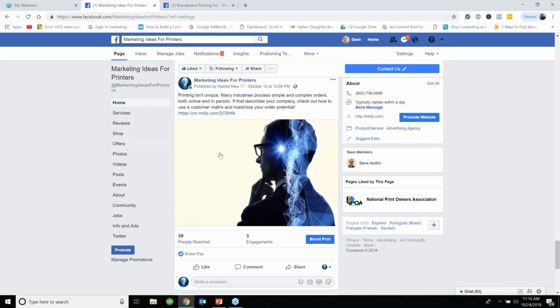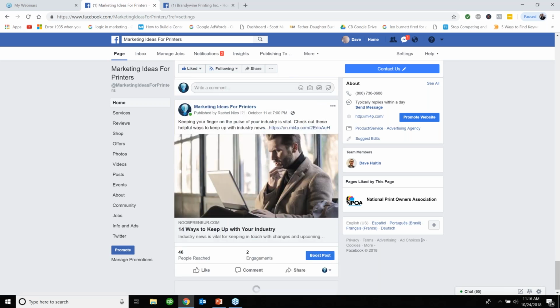You want to leverage images as much as you can inside of your Facebook posts. One of the things that you don't want to do is just post random links or just random copy or text. Again, you want to think of it in terms of putting yourself in the shoes of your print buyer. So what are they going to find relevant? What are they going to find that's going to resonate with them if your content happens to come across their newsfeed, assuming that they like or follow your page? So engaging content, engaging images, and things of that nature.